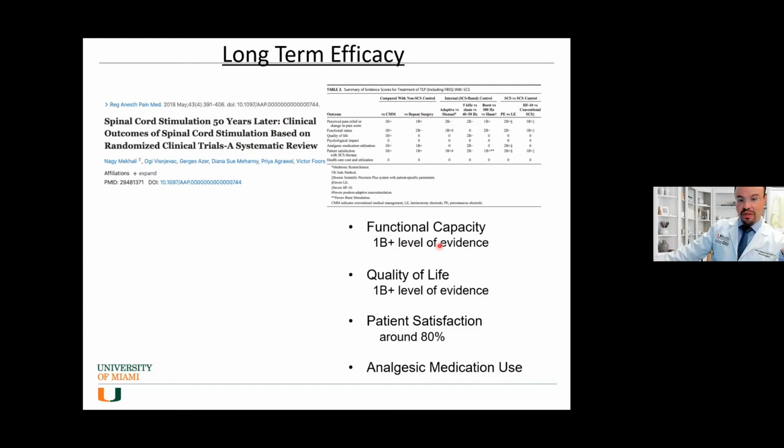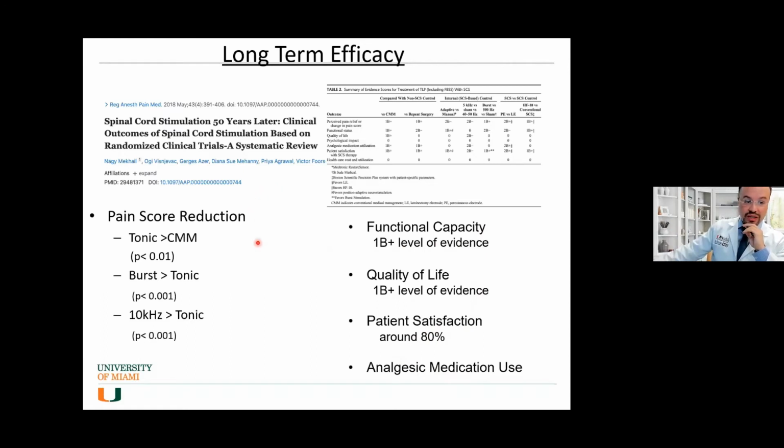So 1B level of evidence was demonstrated regarding improvement in functional capacity, quality of life, and patient satisfaction across centers and studies was around 80%, and there is a sensitive reduction in analgesic medication. Regarding the pain score reduction, it was statistically significant that tonic stim, the conventional stimulation, is superior to conventional medical management, and burst and high frequency were superior to tonic, which corroborates what we've seen so far. The DTM was not there because it's very recent.